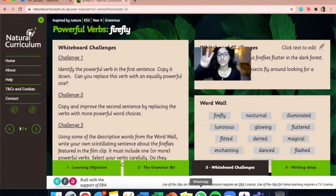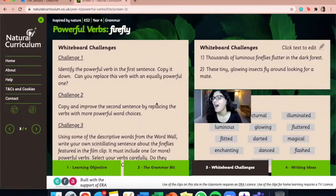Challenge number 2. Copy and improve the second sentence by replacing the verbs with more powerful word choices. So let's go on to sentence 2. It says, these tiny glowing insects fly around looking for a mate.